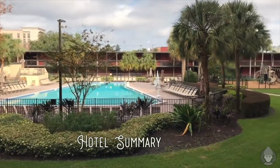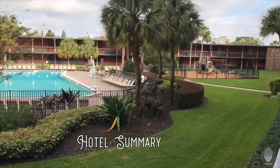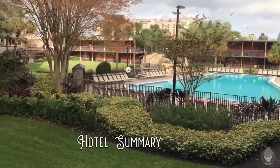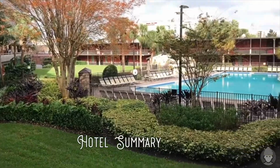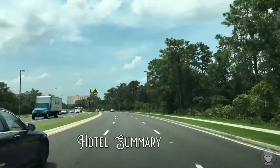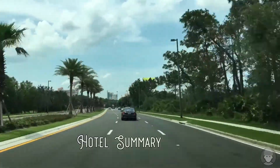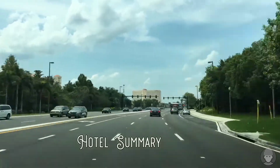Would you recommend Rosen International to a good friend that demands the finer things in life? Absolutely not. If you're looking for a quiet hotel in a more upmarket area of International Drive, you may want to spend a little extra. But all in all, if you are intending to spend most of your time exploring the attractions in Orlando, then Rosen International is a fantastic choice to save on costs.